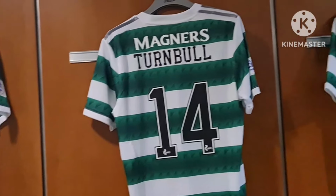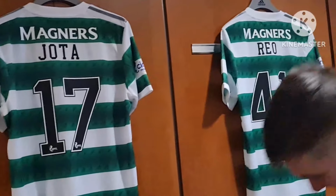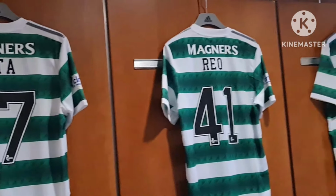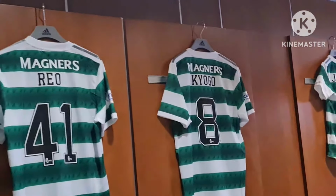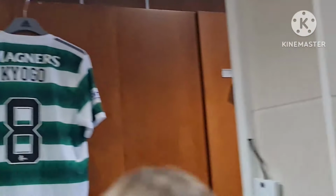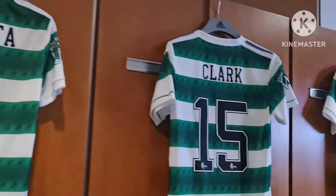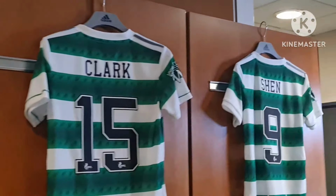Different names for the players. You can see on the t-shirts here. The strips more or less hang when the players get changed on a match day. We've made three sections behind me here. We've hung up three of the women's team in recognition of the great contribution they're now making to Scottish women's football and to the club itself. Jacinta, Ellie Clark and Shen, three of our fine players.